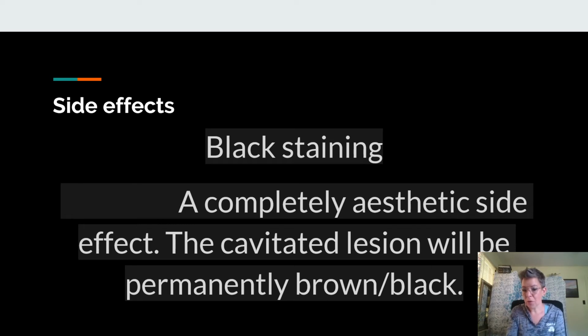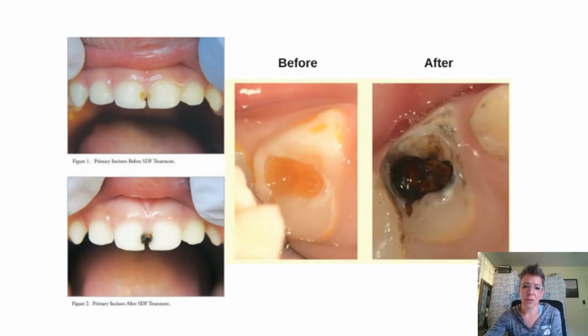It's so effective for high-risk patients. It's 91% effective at arresting decay when applied biannually. And so that is an incredible effectiveness. So why are we not using it more? Here are some pictures of what it looks like before it's applied and then after it is applied. You can see it's going to stain black.